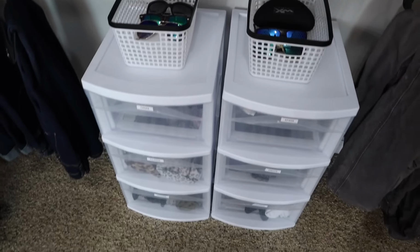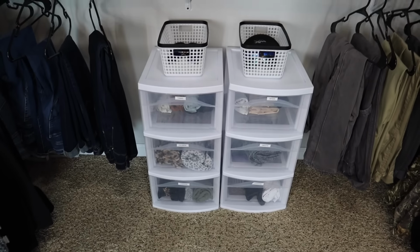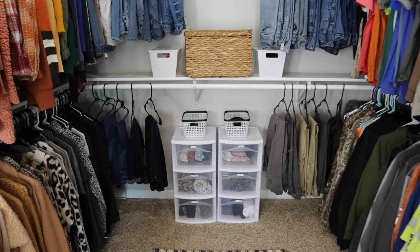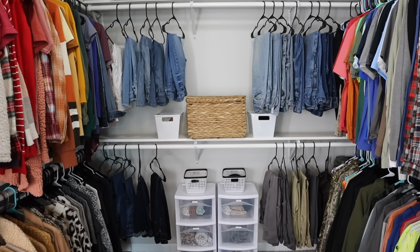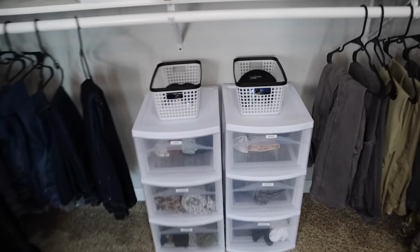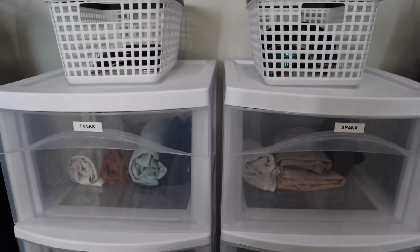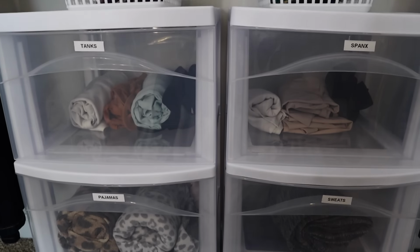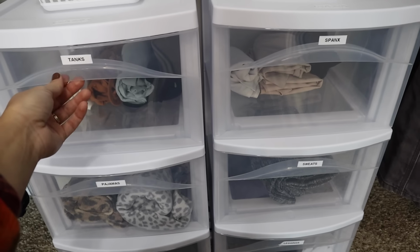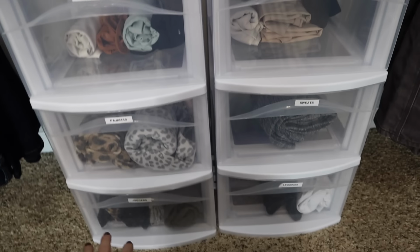And then I bought these two little bins from Target. They were $10 each, and I didn't want to buy like a whole dresser system. I just needed something to keep like leggings and tank tops and stuff like that in. So these were $10 a piece. These here, which I thought was a steal, because a lot of times even just one little bin can be like $4. So for the whole thing being 10 bucks, I thought that was really good.